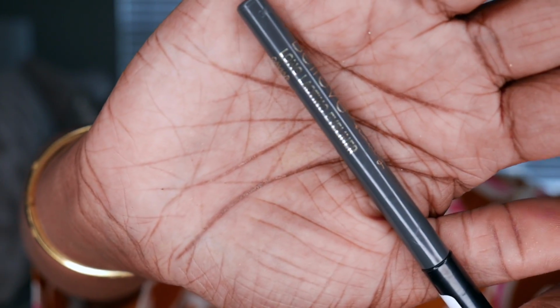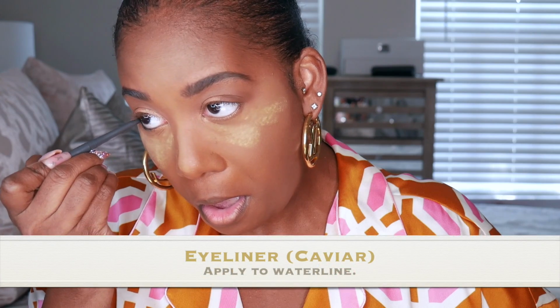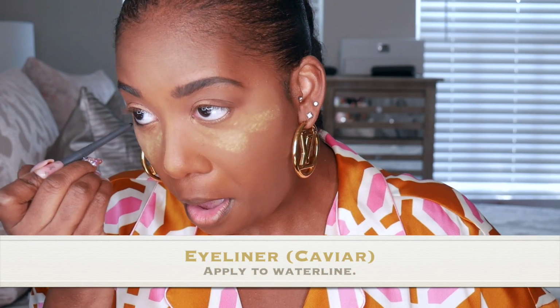Now it's just time to use a dark black liner under the eye, and this is another one of my favorites, you guys, because it is a retractable pencil.